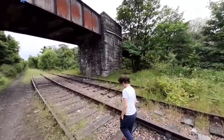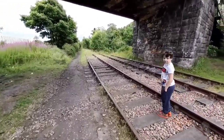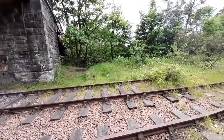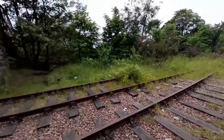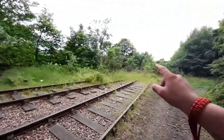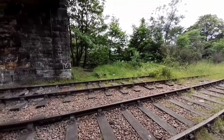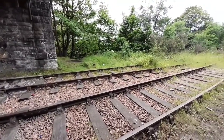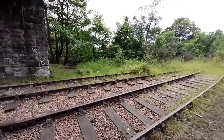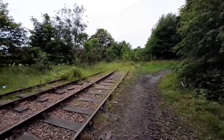So this is the sawmill bridge. There's what's left there, a lever for points, possibly, or is that maybe a signal? I don't know, because the points are back there a bit. So it's a weird place to have the lever. No. Whatever it is, it's no longer connected to the railway in any way.